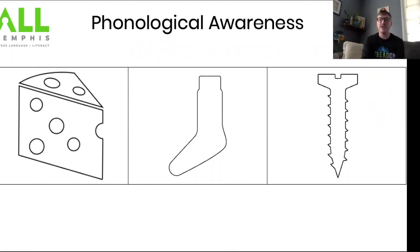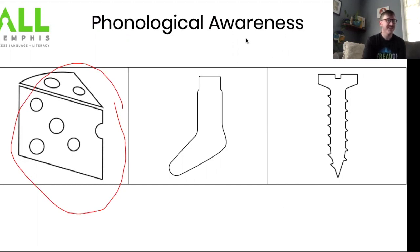Now our base word is sledge. What's the word? That's right, sledge. Which one of these pictures rhymes with the word sledge? Is it wedge, sock, or screw? Very good. Wedge rhymes with the word sledge. All right, are you ready to do another?